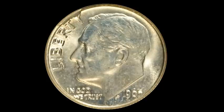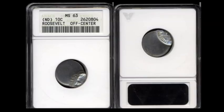There are a few different types of die break cuds. Again, they are fully involved with the actual rim of the coin, and they can occur on the obverse or the reverse. So this one right here sold for $23 back in 2011 on Heritage Auctions. All right, so the next one that we have here is a really nice off-center coin, but it is a no-date Roosevelt dime. It is reported to be between a 65 and a 69, according to the listing.